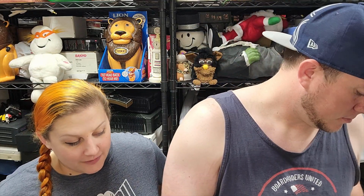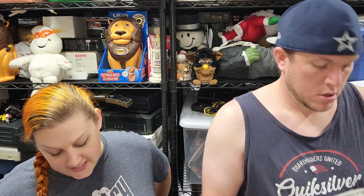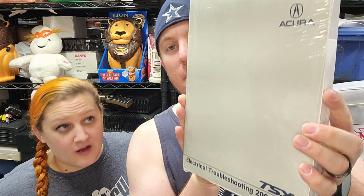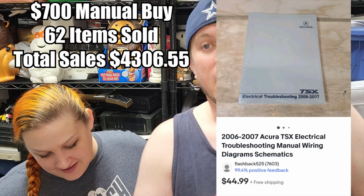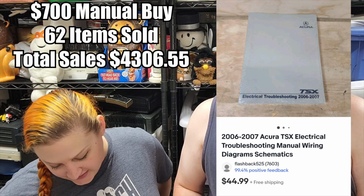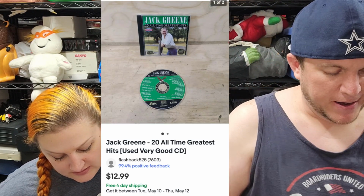Then the $700 manual buy, we have an 06 to 07 Acura TSX ETM. 3 of them right off the bat. Already got positive feedback. This one has not been shipped, as you can see. And it sold for $45 shipped. $45, guys. Crazy. Then we got a CD out of the $10 CD buy. This is Jack Green, 20 all-time greatest hits, and that one sold for $13 shipped. $13. Good old Jack Greeny.